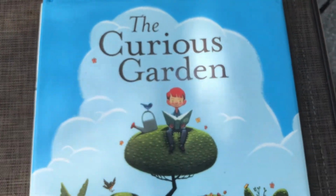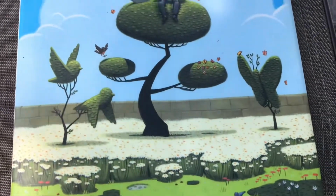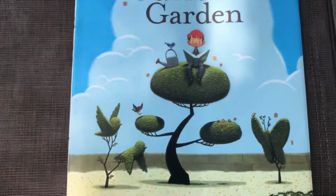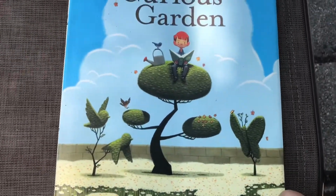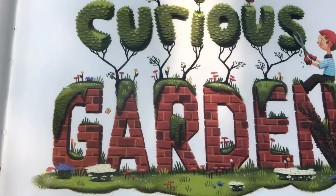So our story today is called The Curious Garden by Peter Brown. And this is one of my favorites. I always say that about every book, but I really do love this one. The Curious Garden.